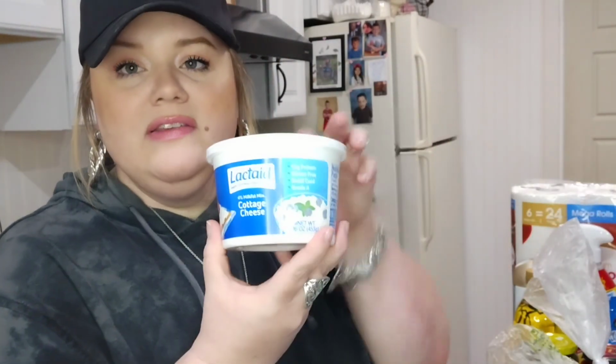So here's another thing where I'm switching out the dairy. I bought some cottage cheese to put into my smoothies. Cottage cheese is awesome because it's super, super protein rich. And when you have weight loss surgery or any bariatric surgery, the focus is going to be protein content. So you keep your hair and all the rest of it.